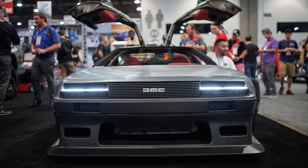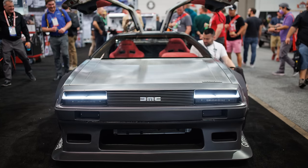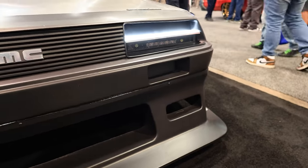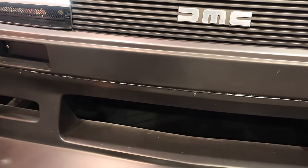Mm-hmm. And a lot of people have made correlations to AE86s. Yeah, and it's from the 80s. A lot of those cars looked similar back then, so for it to look kind of like a Trueno still holds true. So then this is 3D printed too? Yep. But how did you bond this together?